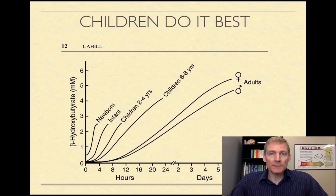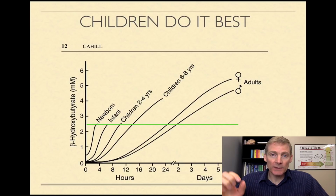The title of this graph is Children Do It Best. They get into ketosis better than adults when they fast. Now, I drew a line across at 2.5 beta-hydroxybutyrate. So it's on the left, it says beta-hydroxybutyrate, that's one of 3 ketone bodies. And on the bottom it says hours and days. So when somebody's fasting, how many hours does it take to get up to 2.5 and higher? Or how many days does it take?